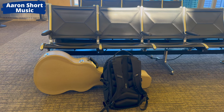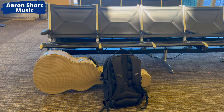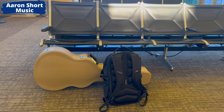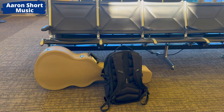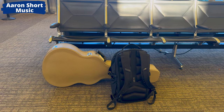Of course, if there's not many people flying, I may be able to take it on the plane. If it was a smaller instrument, I'm sure I probably could, but as it's a full-size guitar in a hard case, then maybe I can't. I'm going to find out when I go to the gate. But fingers crossed, it should be good, and I'll check in once I get off this flight.